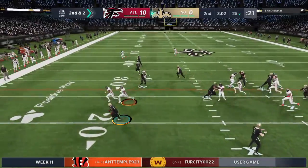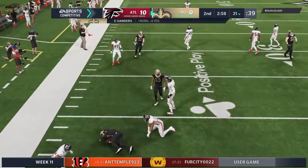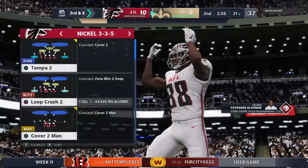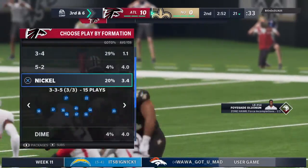They'll put it in the hands of their receiver, Sanders. And that one covered beautifully. Their defenders stayed home, and they'll stop him behind the line. It's a loss of 4. Now 3rd down.